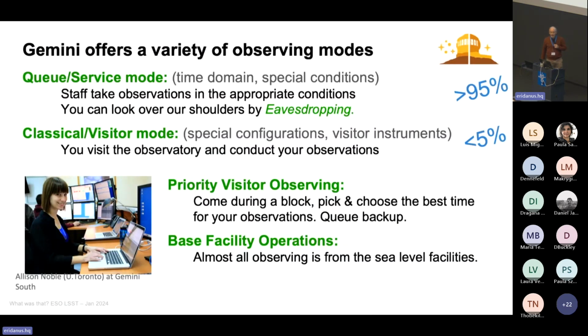We offer a variety of observing modes, dominated by Q or the service mode, where the staff take the observations for the users in the appropriate conditions. And you can look over our shoulder with Zoom in this eavesdropping mode if you'd like to. We still have classical or visitor mode, which is not requested very much these days. It's mostly used by visiting instrument teams.